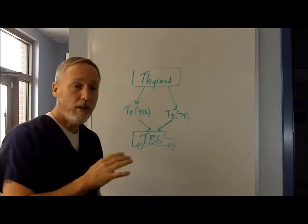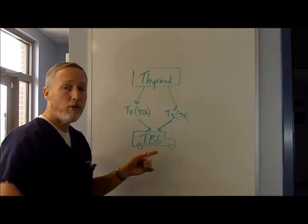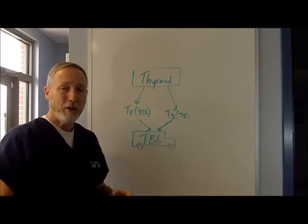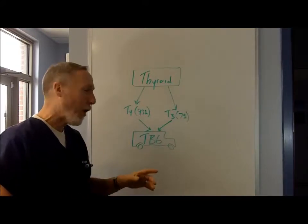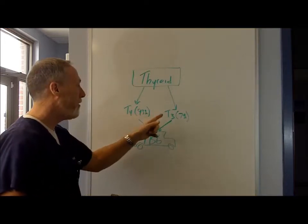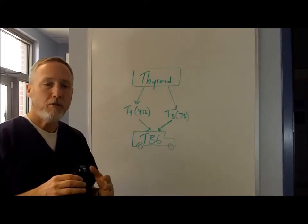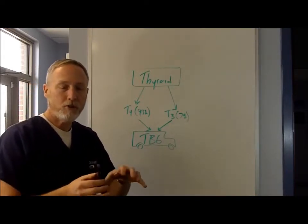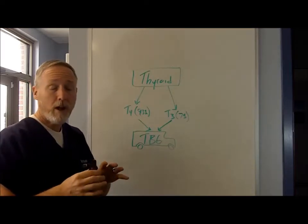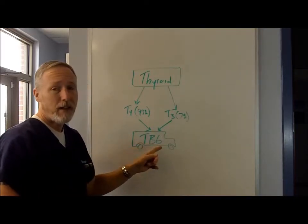There's lots of different reasons, and this video is about another reason, which has to do with abnormal levels of a carrier protein called thyroid binding globulin. This is my pathetic attempt at being an artist. This is like a little taxi cab. I call thyroid binding globulin the taxi cab that carries the thyroid hormones T4 and T3 through the bloodstream. Hormones need a carrier protein in order to be transported through the bloodstream. They can't float around on their own. And the carrier protein that carries thyroid hormone through the bloodstream is called thyroid binding globulin, TBG.